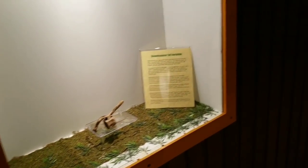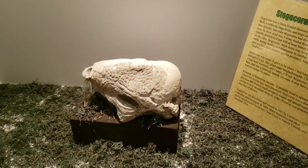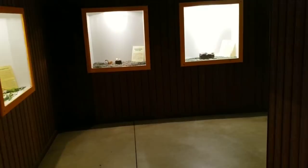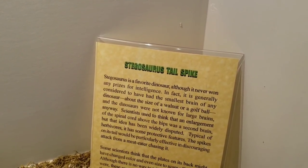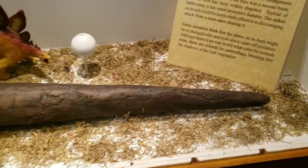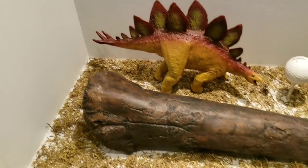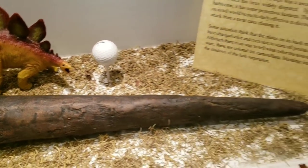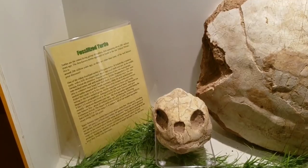So pretty much when you first walk in here, it's got windows on both sides, giving you just different fragments or fossils of dinosaurs or what have you. There's quite a bit of these, so I'm not gonna show you all of it. Well, this is kind of cool. This is a Stegosaurus tail spike. That's what a Stegosaurus looked like. You can see a spike at the end, and you see a golf ball. He definitely did not want to get hit by his tail. That hurt. A fossilized turtle.